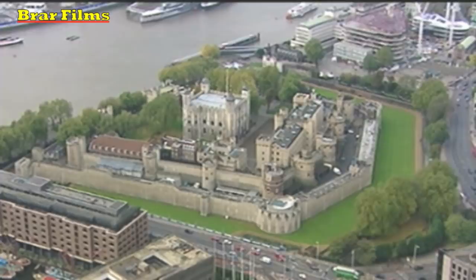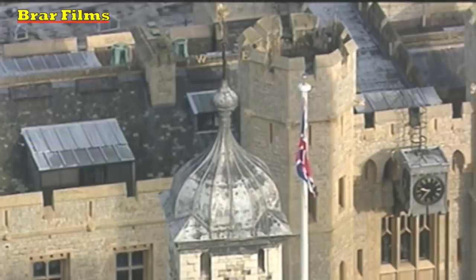Over the centuries, the tower has gained a grim reputation. The murder of the princes in the tower, the execution of Lady Jane Grey, the torture of Guy Fawkes have helped give this place a bloody name.